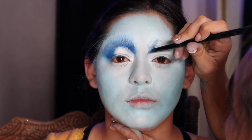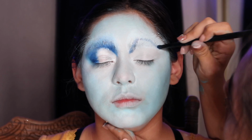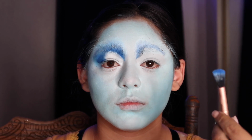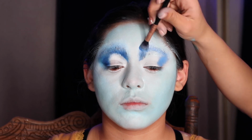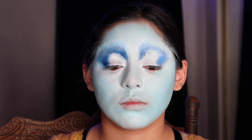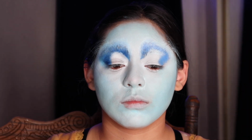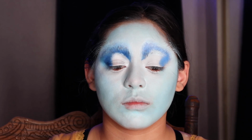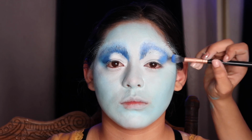And I'm going to trace it going up and then going back down, just so she looks worried, like the character, with a bigger brush so I can blend it in more. The reason why I'm going in an upwards motion is because the eyebrow glue that we use isn't doing a good combination with the face paint. So if I do swirl motions, it will remove the product and make it very patchy.